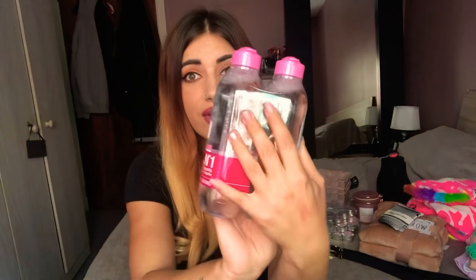So when I went to pay for my items yesterday, the lady told me that these were on offer. Literally, guys, I grabbed these Garnier makeup removers for €6.50. That is incredible, because they're not even the small ones, they're the big original ones, and I'm really happy about that. When she told me, I was like, yeah, you don't even have to ask, just throw it in. I was so happy because these are the ones I've always used anyway, the Garnier ones.